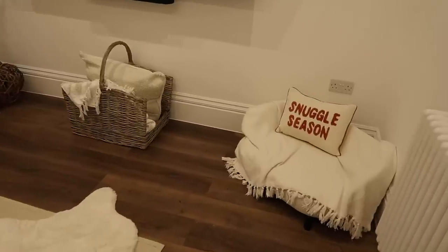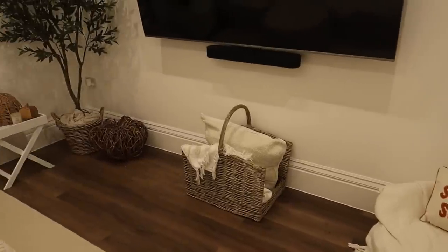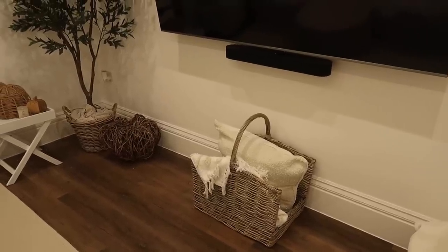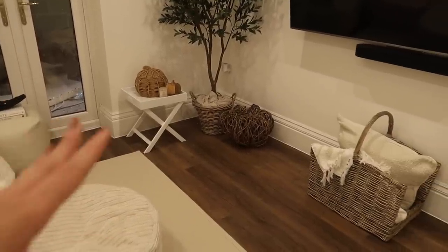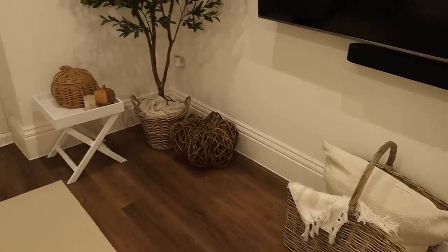Barney's bed, I've just put a fresh throw on with this snuggle season cushion, which just ties in with that orange as well. And then I've just popped the log basket with the throws and cushions in the middle for now. It looks out of place there, to be honest with you, but I do want to keep it in here. I did think about tucking it away over there, but it just looked a bit squished in. So left it there for now. I do love it. It's beautiful. So I'm more than happy to look at it and have it on display.